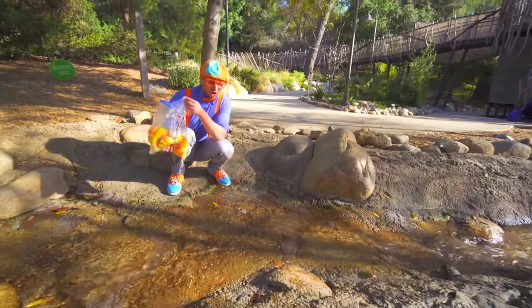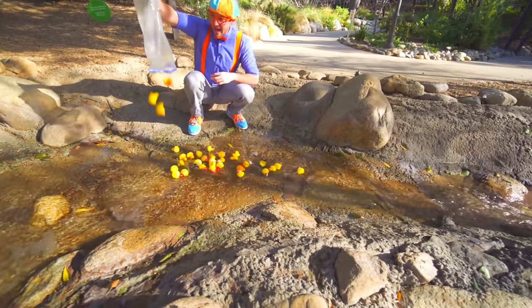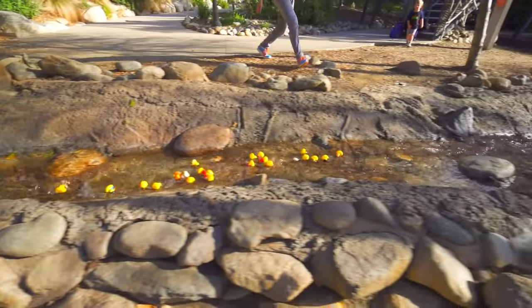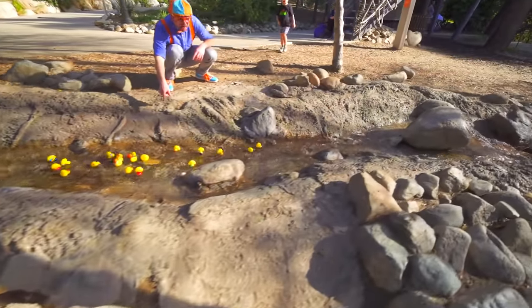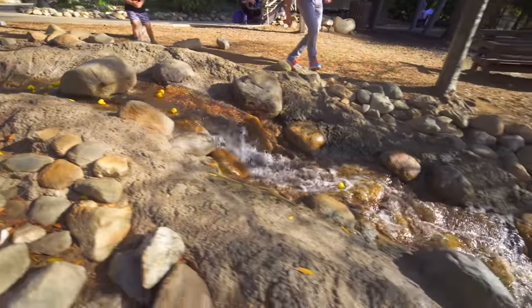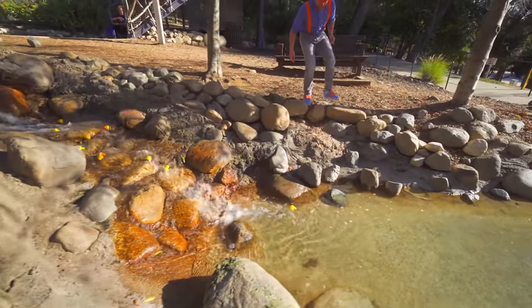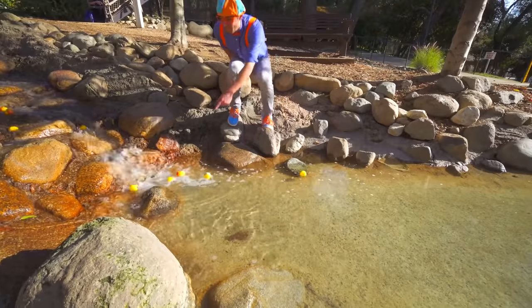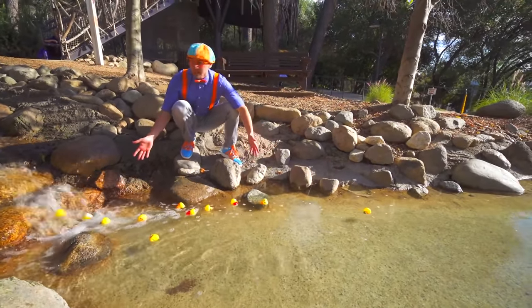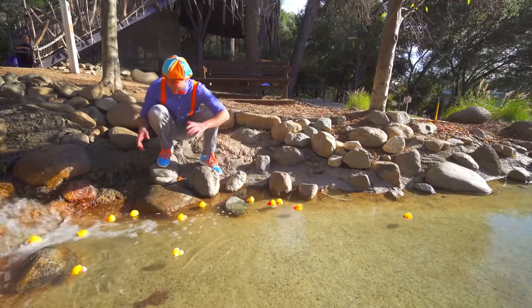Ready? 3, 2, one! Yeah! Look at all the rubber duckies down here! They made it to the bottom from the very tip top. Woohoo!